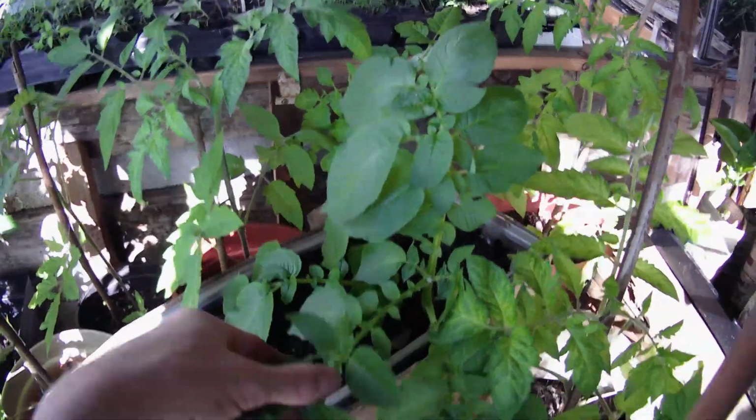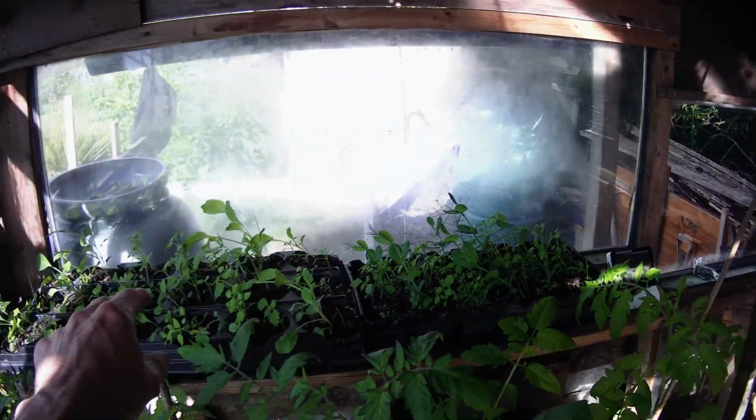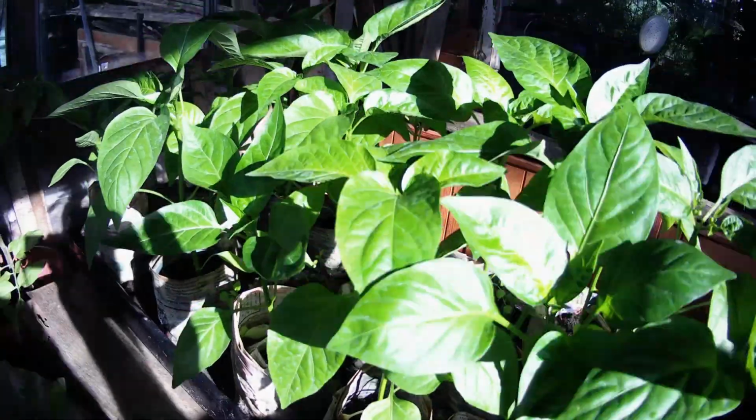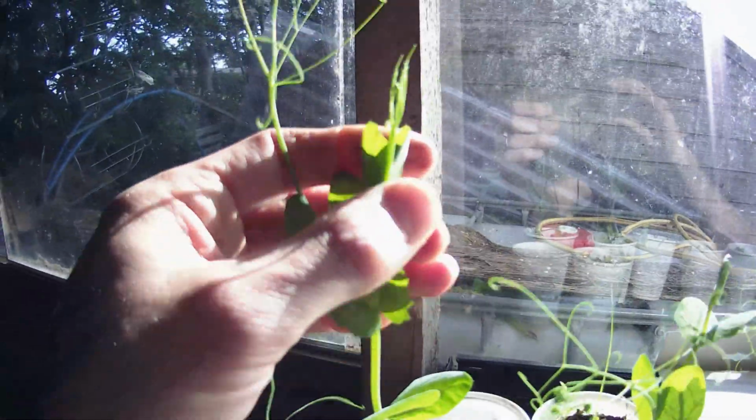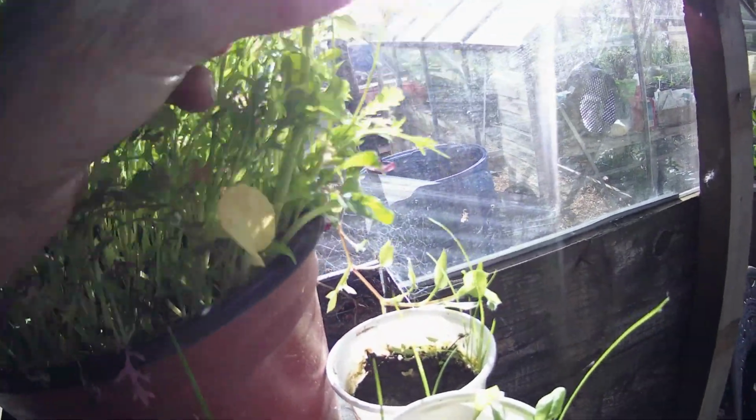Potatoes in a fish tank. No flowers on them yet either. Peas over there. Peppers and chilies doing absolutely fine. I might not even move them out of the pots that they're in. Everything is fine here. Got some more emergency peas there. My salad being salad as it does.